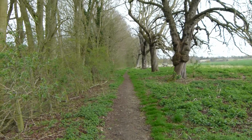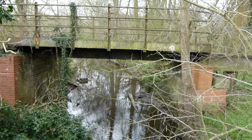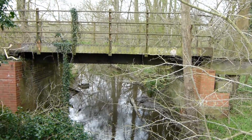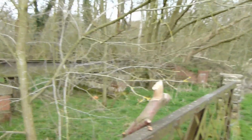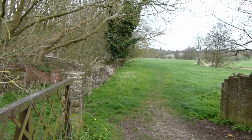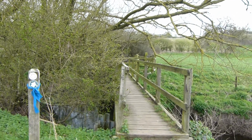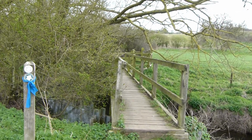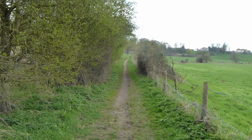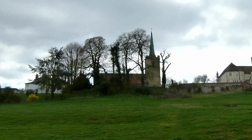Now heading along the path towards a crossing of the River Ash. Now crossing the River Ash, that bridge is an old railway bridge, long disused. And the path continues ahead. Hertfordshire Way recrosses the River Ash on this footbridge. Hertfordshire Way now turns right along this track. The path bends to the left to head up towards Widford Church.